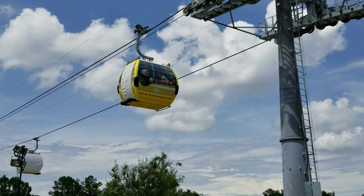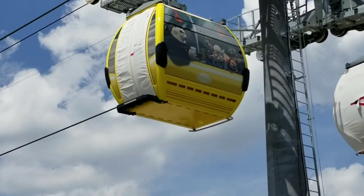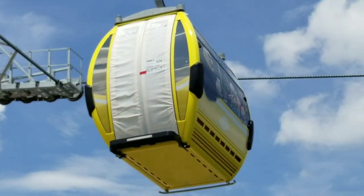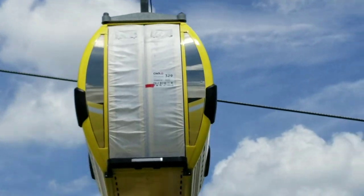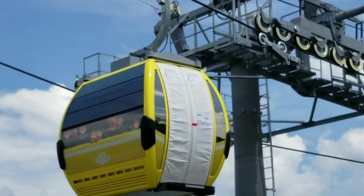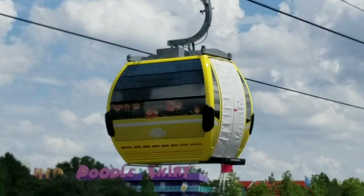But we are here to see this awesome gondola today and just how beautiful it is. So let me get you turned around, and we'll have some fun. There's the brand new Zootopia gondola that was just uncovered. This was not one of the original gondolas over at Hollywood Studios, so we see it now here at Pop Century and Art of Animation. Looks really, really good.